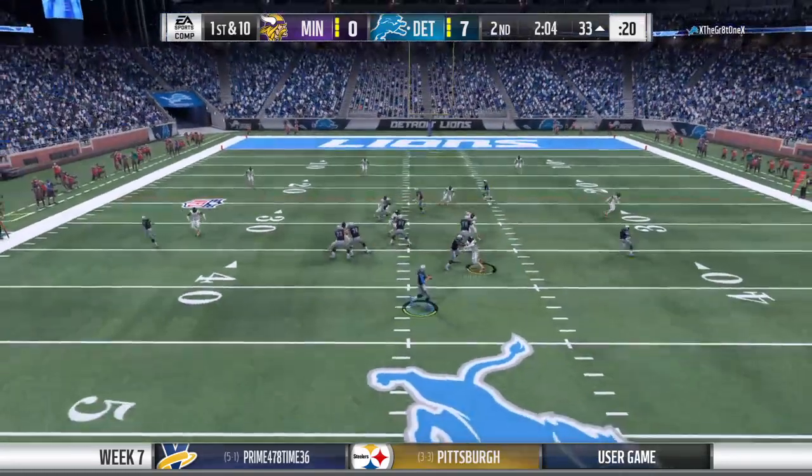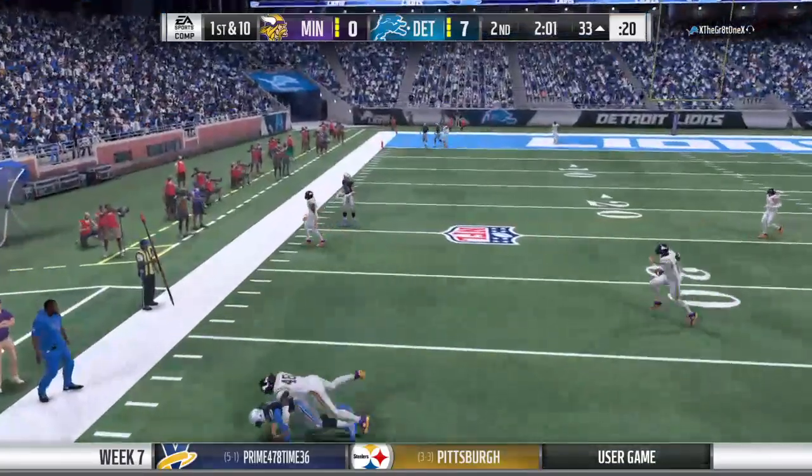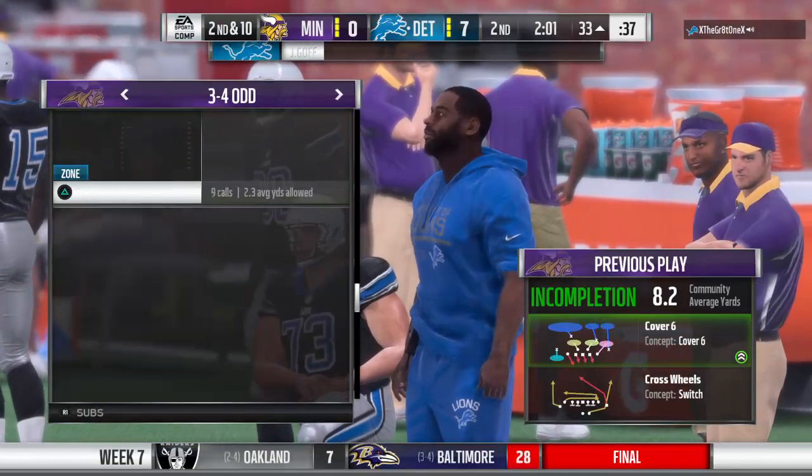After the interception, here's Goff. Steps away to his left. And he'll toss this one incomplete. Seeing no options, he throws it away.